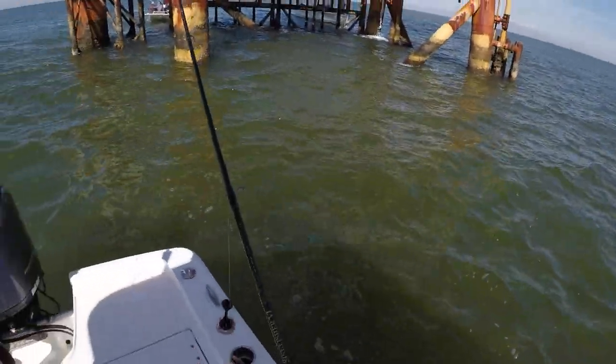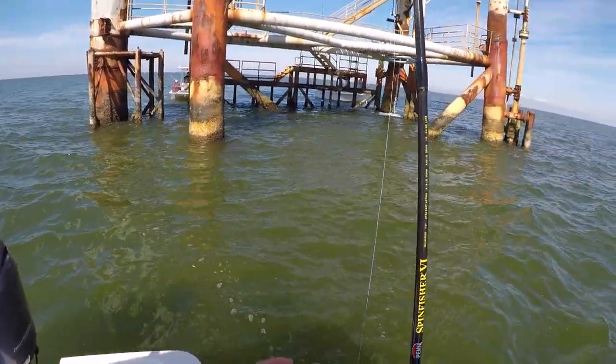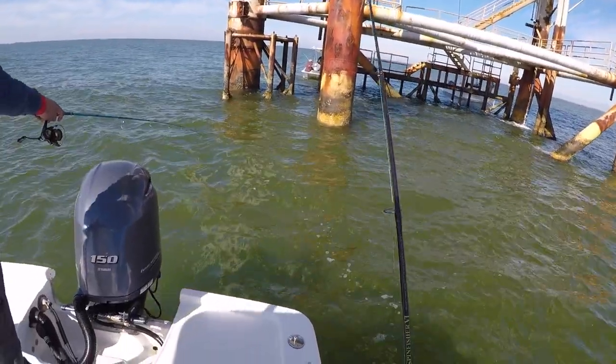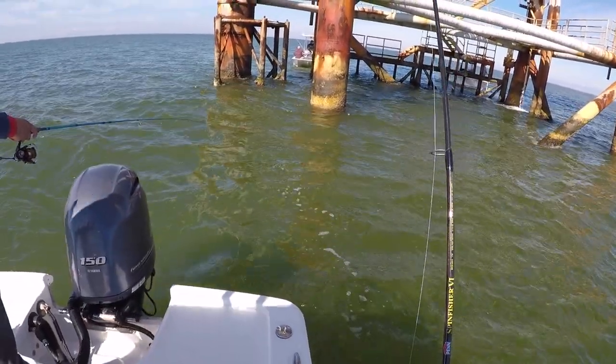Marking good on the screen. It's 53 foot deep right here. Got a couple boats here as well. Seen them hook up. Some nice sheeps. It hasn't been taking long.